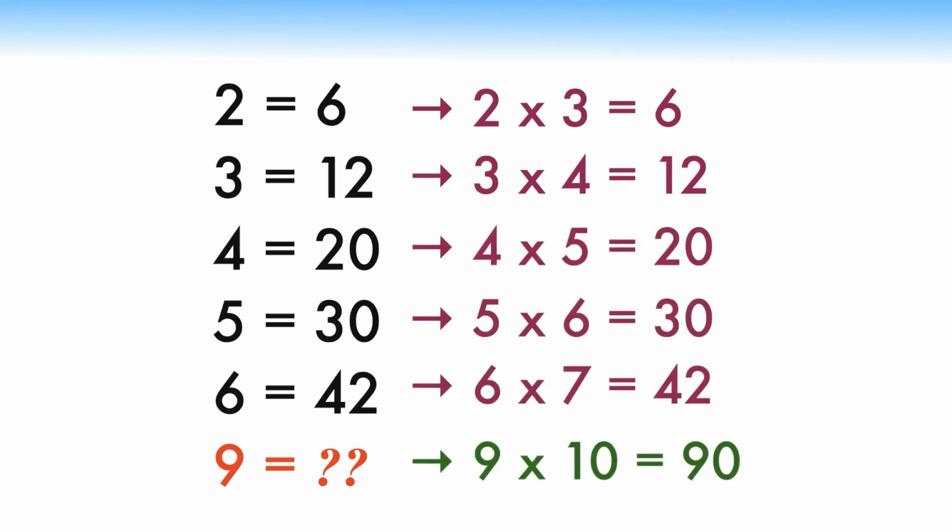Applying this pattern, the series looks like this. By observing, the answer to this pattern is 90. So 90 is the correct answer to this particular problem, and it can have a different answer depending upon the pattern which satisfies this problem. There are multiple patterns which satisfy this problem. I will explain one another pattern.